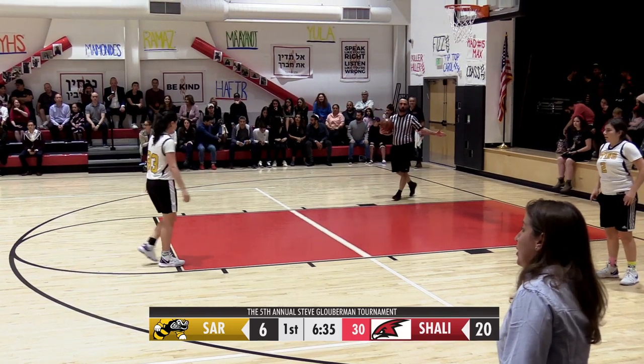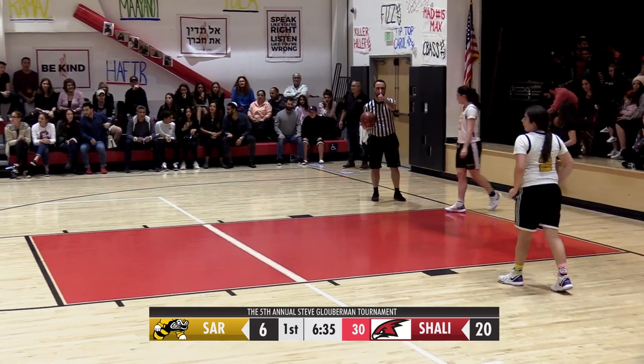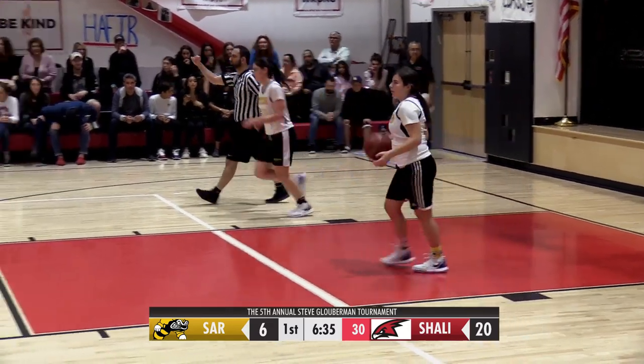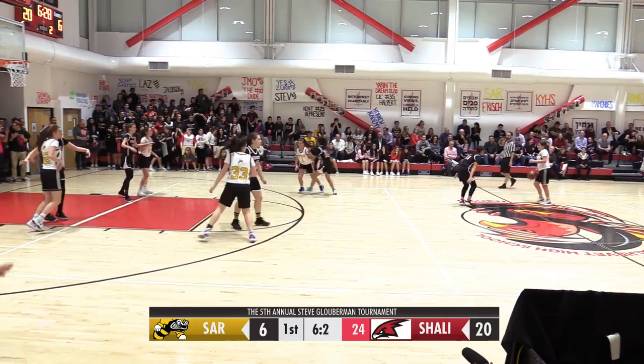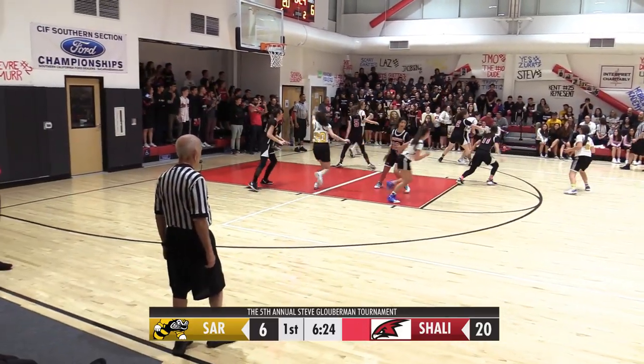Never mind. A little bit of a commotion going on the court, but number 33, Lucy Hecht, will inbound the ball as SAR looks to put some more points up on their side of the scoreboard. And there's Rafe taking the ball, still guarded by Shaw there. Still can't find anyone there, but gives it to Hecht again. Hecht still guarded by Jacobson.